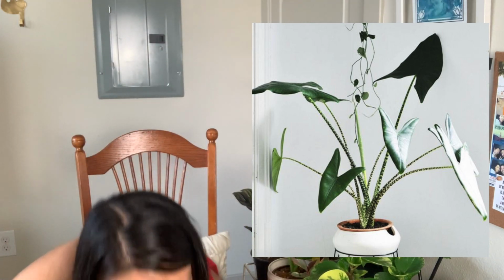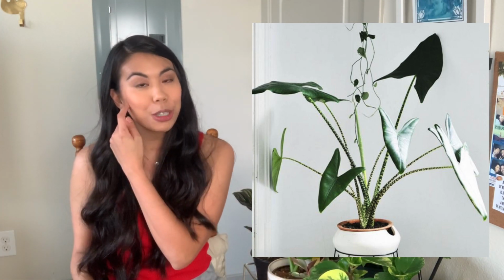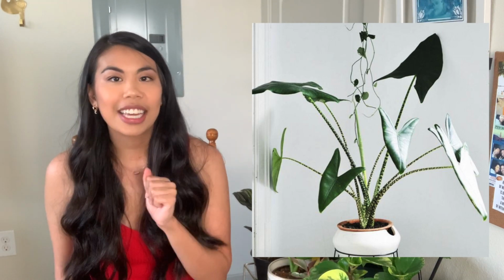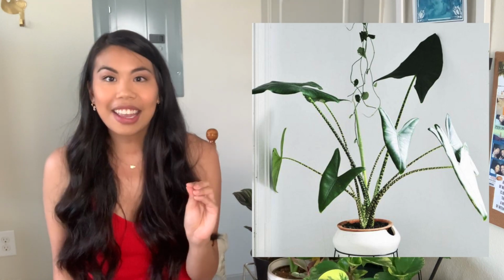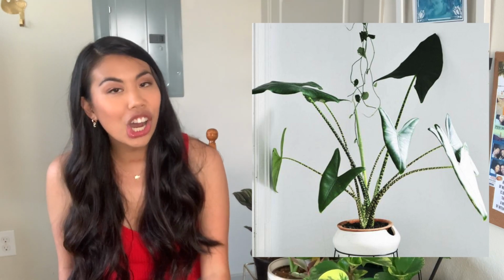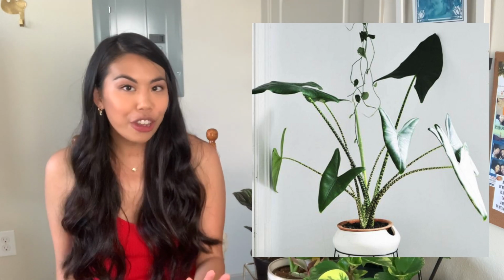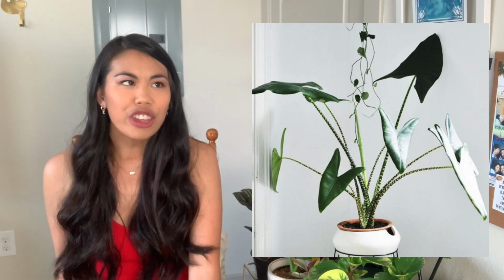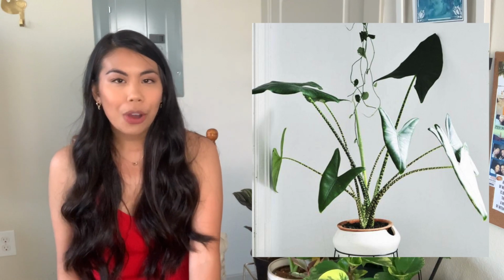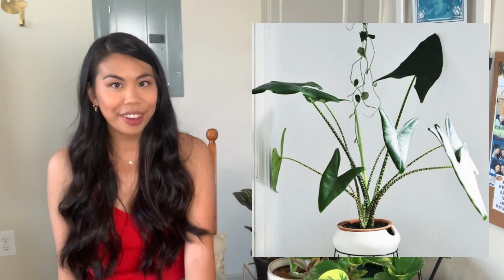So I really enjoy the leaf shape of this plant. Now, what makes this plant super special is the zebra patterns on the stem. It is unreal and out of this world. I have seen this on Etsy. A few vendors are selling it, and it ranges from $60 to like $120, which isn't too bad.